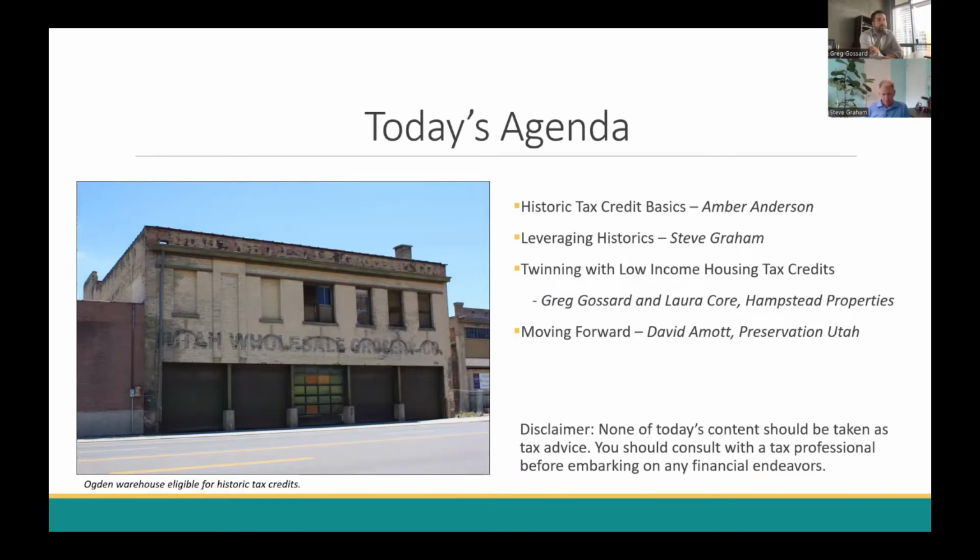And then the last disclaimer is that none of today's content should be taken as tax advice. We are not your trusted tax consultants. You should consult with somebody who understands your situation if this is something that you are interested in pursuing.